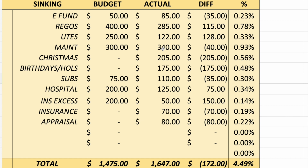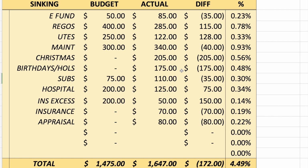Maintenance, we put a little bit more into our maintenance fund because it's always good to have money in your maintenance fund. You never know when you're going to have to fix something on your car or in your house or anything like that. And again, all of these numbers below 1%, but again, percentages don't really mean much this month because they're skewed. Christmas, $205. We hadn't planned for anything, but we ended up putting extra money there. Birthdays and other holidays, $175.